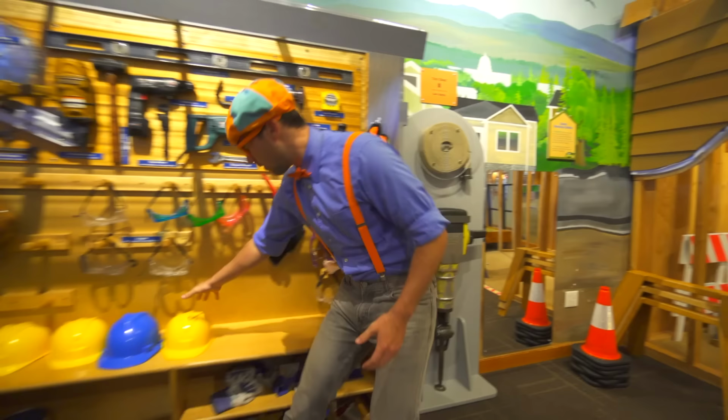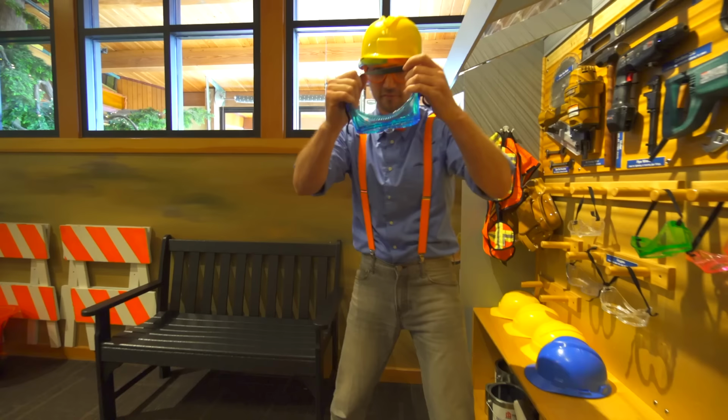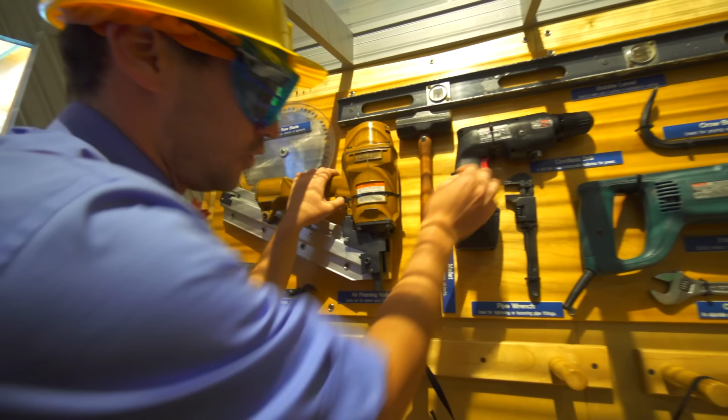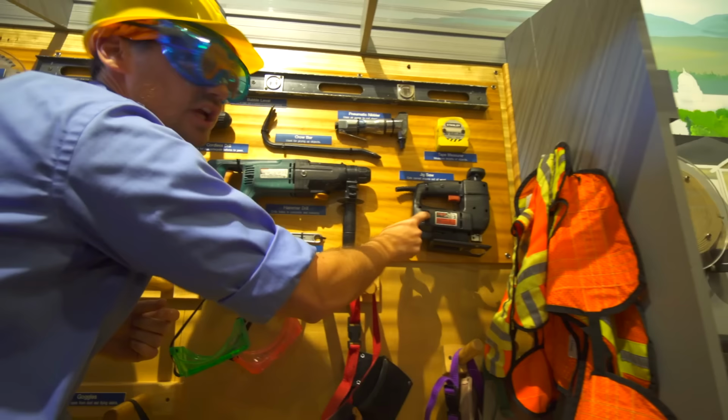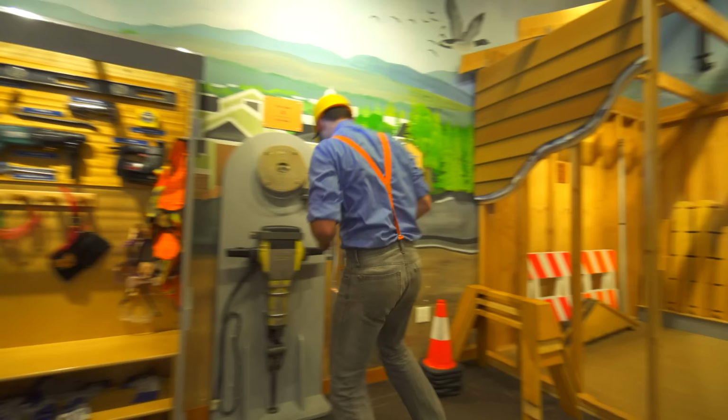Whoa, that's very small. Maybe I won't wear a safety vest this time, but I will wear a pair of blue safety goggles! Ooh, and look, a nail gun, a drill, ooh, a mallet, wow, a crowbar, ooh, and a jigsaw, and a tape measure. Whoa. Okay, let's go. Oh, good thing I have my hard hat on. Okay, let's get some safety cones. Let people know we're gonna be building a house over here.